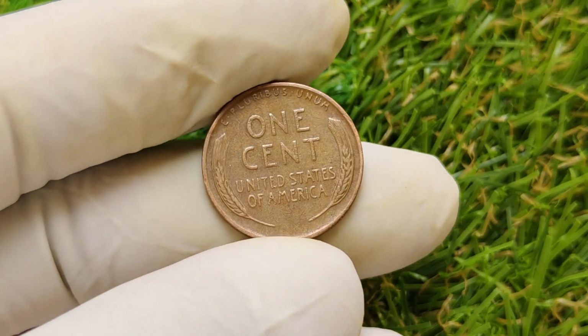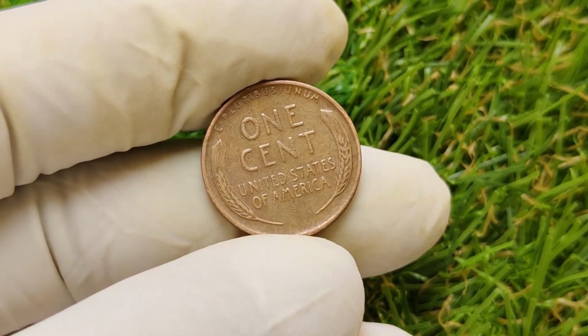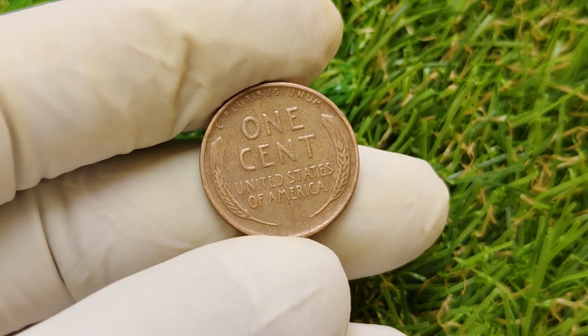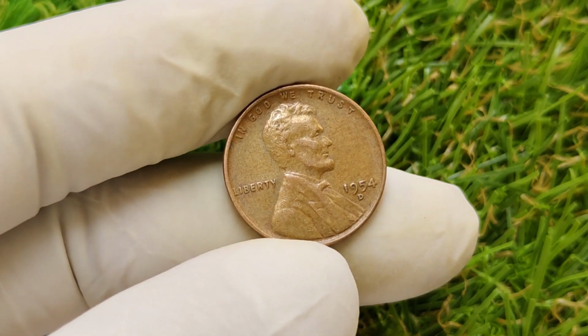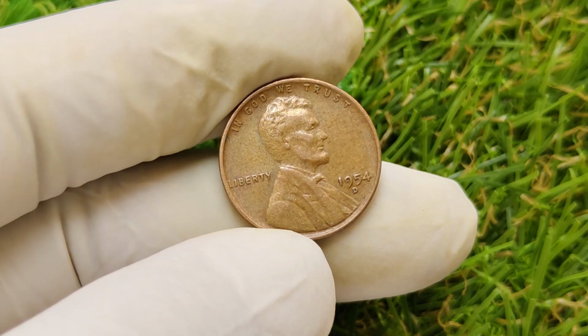The obverse, or front of the coin, features a portrait of Lincoln facing right. His name is not on the coin, but his profile is instantly recognizable. Above his head are the words "In God We Trust." To the left is the word liberty, and to the right the date, 1954 in this case, followed by a small letter D right under the year. That D stands for the Denver Mint, where this particular coin was struck.